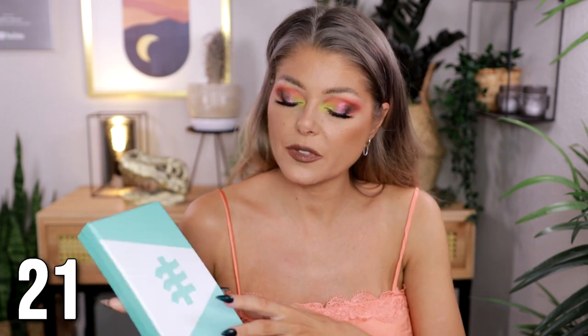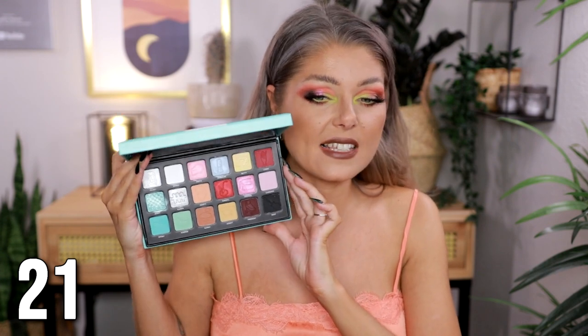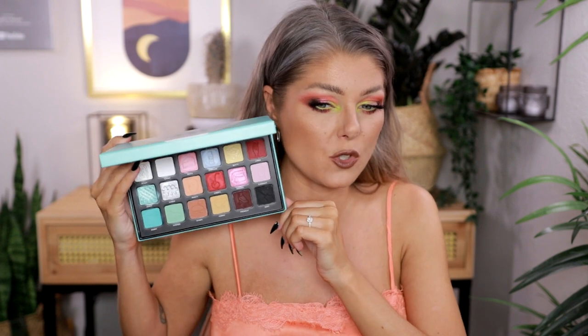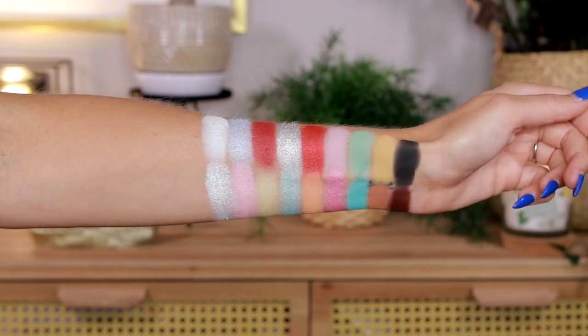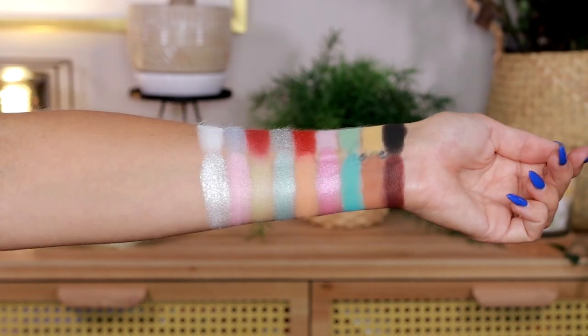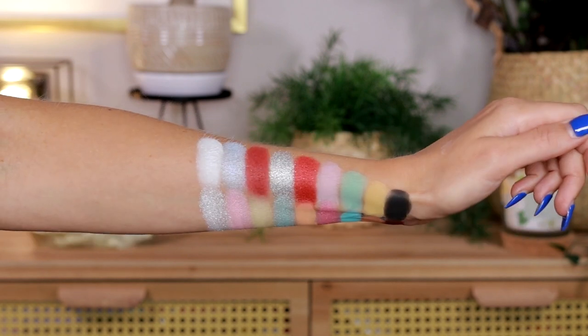I like the idea of this palette, and I like the color story of this palette. This is the Diner palette by Martina Cosmetics. And I just think that this is not perfect when it comes to execution. I think that this is filled with cat hair. I think that this is a pretty color story, but I wasn't blown away by the shimmers in this one, and I wasn't blown away by the mattes either.